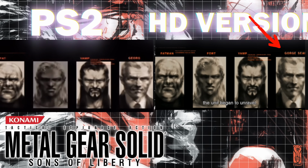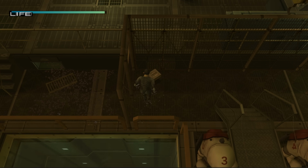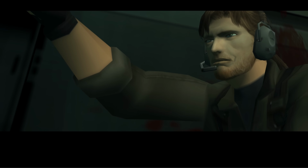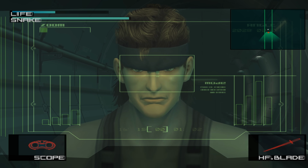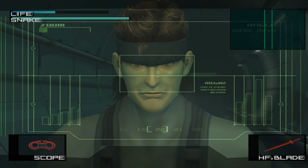And George Shears is misspelled as George. Then there's the broken shaver mechanic. Now originally you'd find this in the beginning of the plant chapter. If the player manages to find the shaver and gives it to Snake in Strut B, Snake will be clean shaven. And when Raiden finally meets up with Snake in Arsenal Gear, it will give Snake a similar look to how he appeared from the first game.